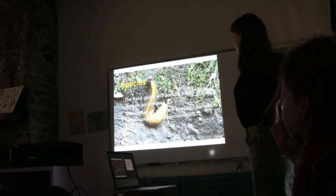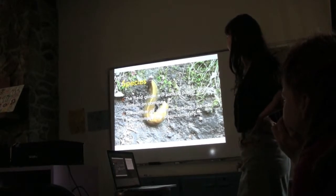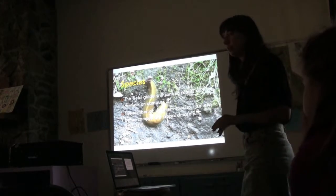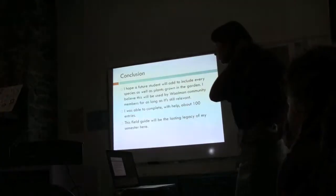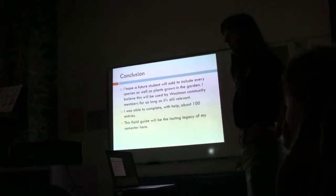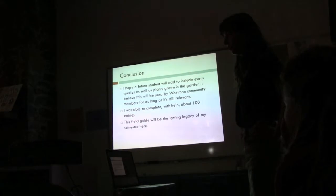This field guide eventually would contain all the plants and animals on campus. And the number of species I believe on campus is around 300 to 400. It's pretty rough. So yeah, I hope that a future student will add to this, because not everything is in there, but there's a good representation of pretty much everything.